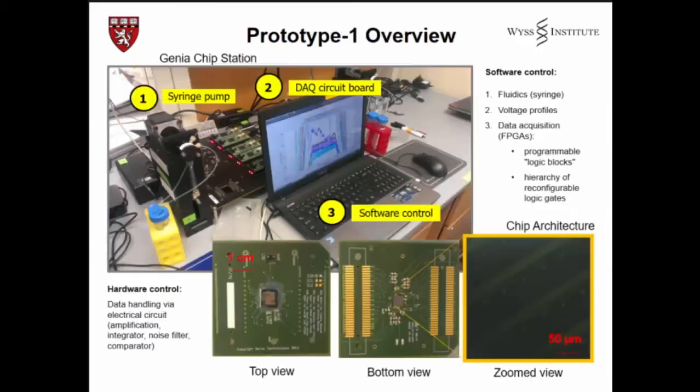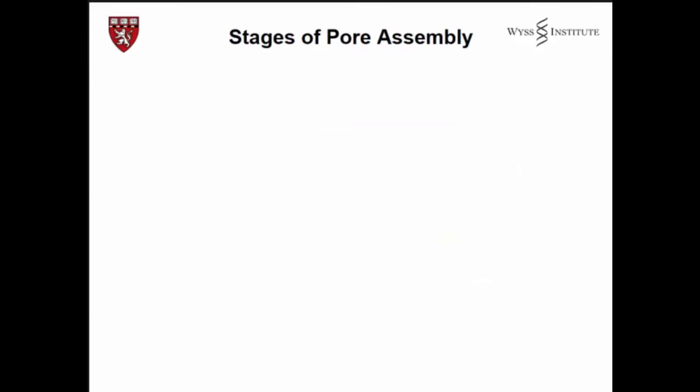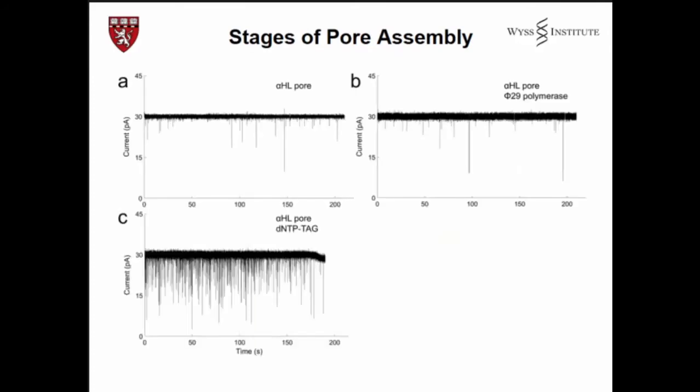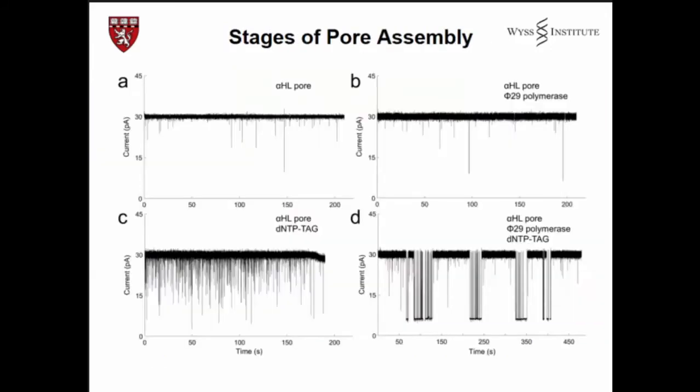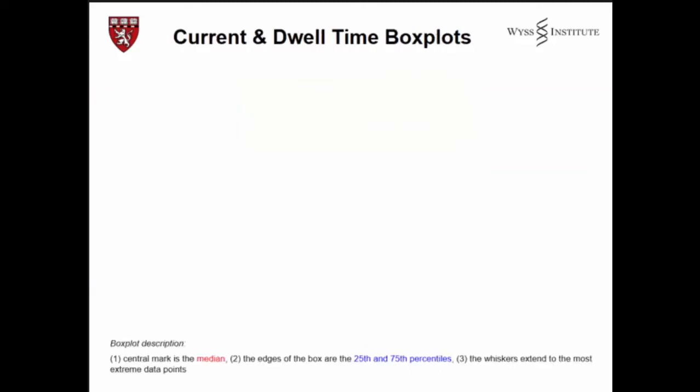I'm just zooming in on one of these single cells. That's how they look. This is the working device, just giving you a physical understanding that this is the DNA sequencer now. And this is what the CMOS technology enables. So when we have the DNA polymerase connected to the pore, then we can see that we have these distinct current blockade signatures.